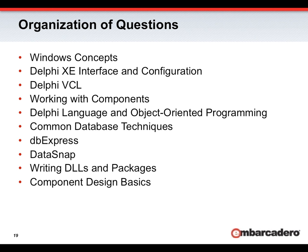We are going to ask you how to add new components to the palettes and how to hash this component as well. So you should know how to create and extend components and understand the basic classes in the VCL, and when it's more appropriate to use one VCL class than another VCL class.